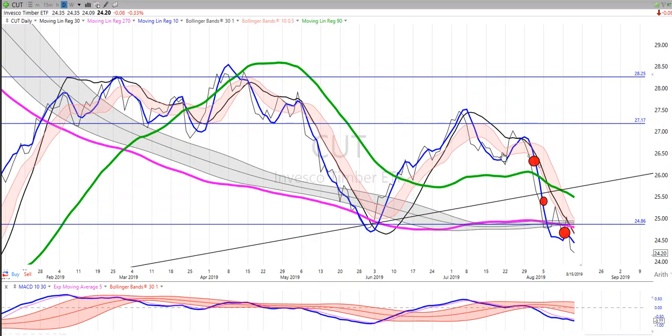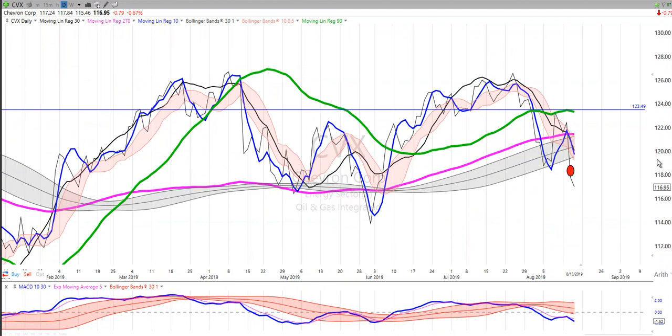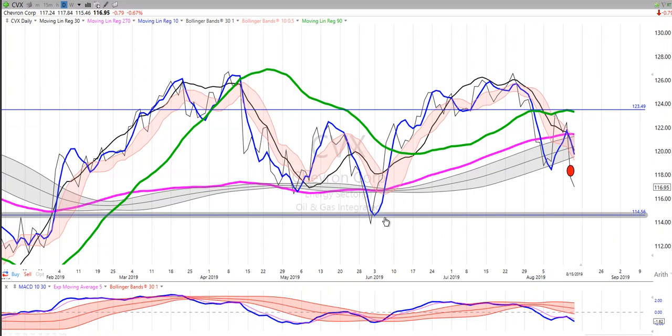Timber, that second collapsing dragon, or in the pocket right in here, and a collapsing dragon. The break of the upward trend here at the 270 and the 90. Third one on the break of the 270, deep in the winter. Chevron initiated the short yesterday on the break of the RL10 in the gray zone. Add a second one down here. So that's also the target. And then add a second one there.